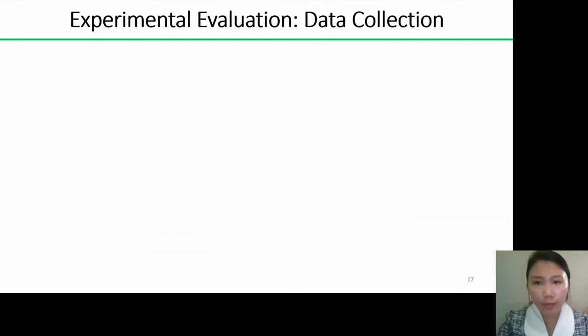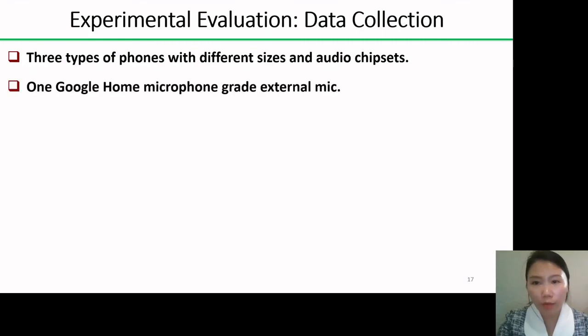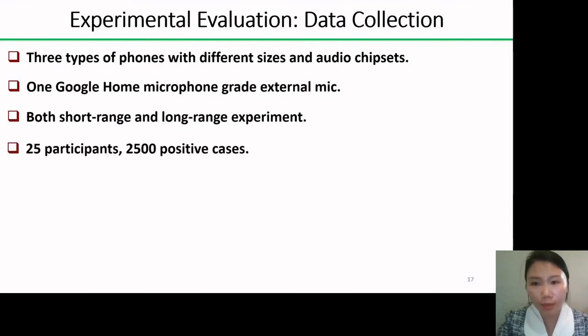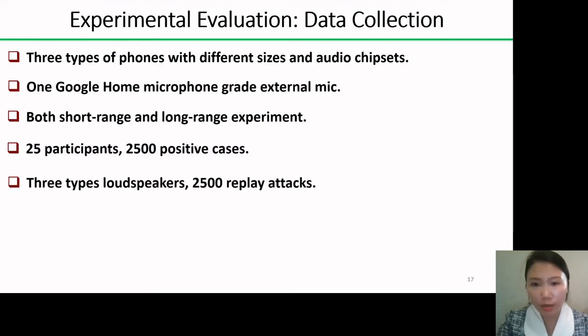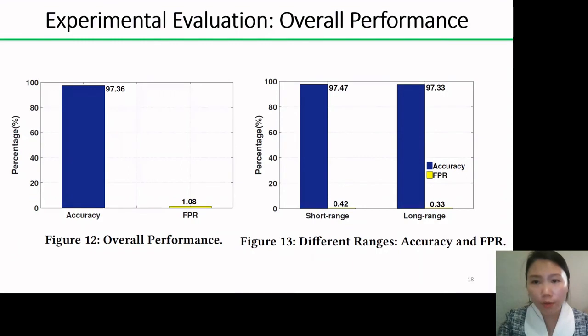To verify our system, we conduct our experiments with 3 types of phones: one Google Home, and a microphone-grade external microphone. We have conducted both short-range and long-range experiments with 25 participants. We have conducted replay attacks with 3 types of loudspeakers. Furthermore, we have designed an experiment with 3 types of targeted attacks in case the attacker has learned the methodology of our system. The overall performance shows that our system achieves over 97% accuracy with around 1% false positive rate.